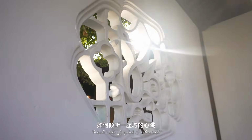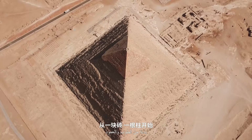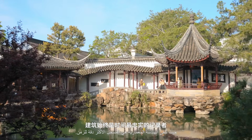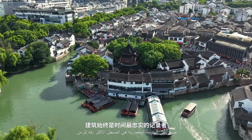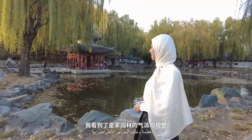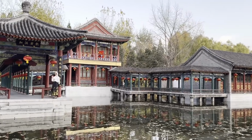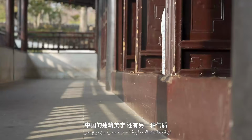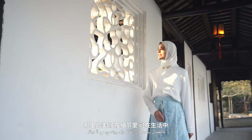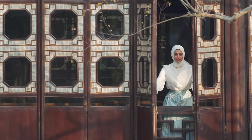How can we listen to the heartbeat of a city? By connecting the past with the present, starting with a single brick or column, as architecture remains the most faithful recorder of time. In Beijing, I witnessed the grandeur and order of imperial gardens, their colors bold, their presence solemn. But a friend told me that Chinese architecture aesthetics have another temperament, a beauty hidden in details and woven into daily life.